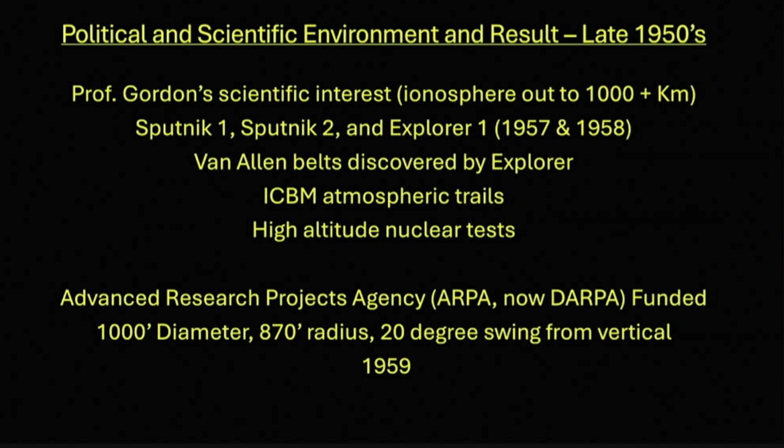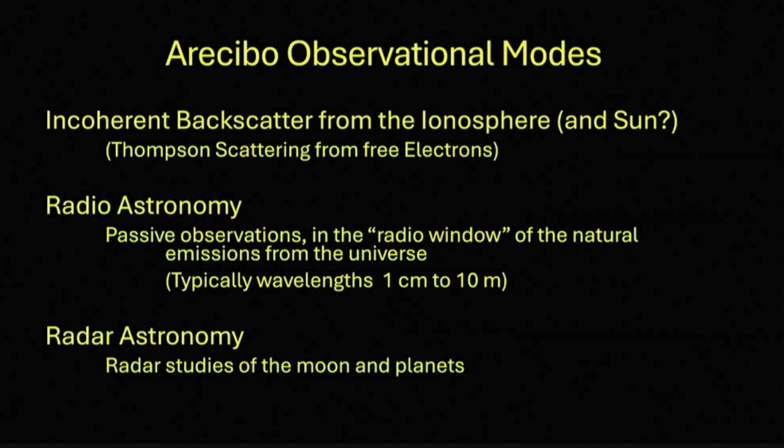But at any rate, in that environment, the Advanced Research Projects Agency, which is now DARPA, funded the proposal for a 1,000-foot diameter reflector with an 870-foot radius of curvature and a 20-degree swing from the vertical. That is, you could steer the beam of this thing 20 degrees from the vertical. And that was 1959. So where did the 20 degrees come from? Well, I will get to that in a moment.